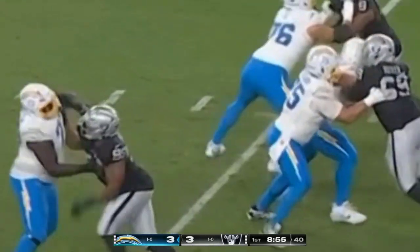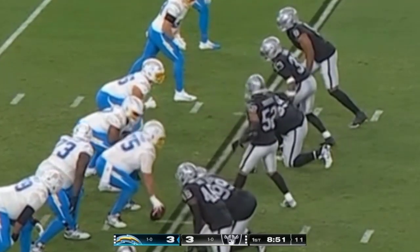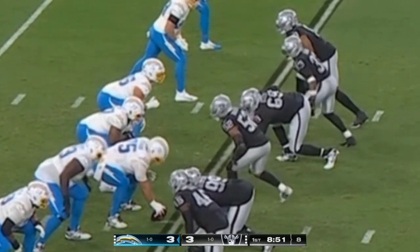They fake it to Hampton. Herbert launches downfield. Back shoulder throw, trying to get it to Quentin Johnston. The tackle. Brady sent him a text: figure it out fast. So it seems he's very involved.